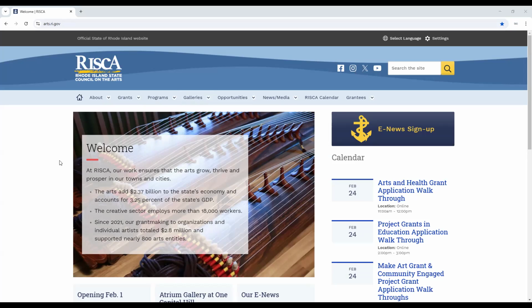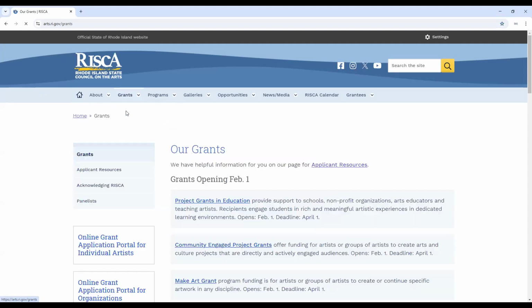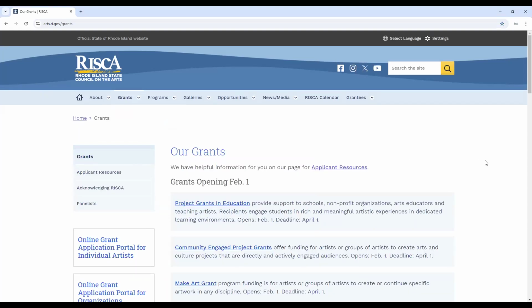So on your screen here, other than me, you will see RISCA's website. I just wanted to give an overview of how to navigate the website and how to navigate into our grant system. So if you're like, what are the grants that RISCA has? You'll click right here on grants and we'll check out our grants.